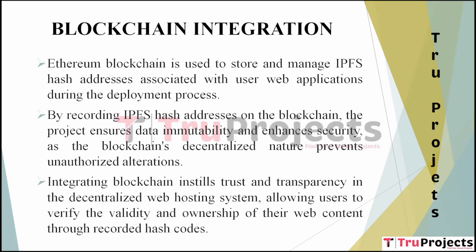Integrating blockchain instills trust and transparency in the decentralized web hosting system. Users can verify the validity and ownership of their web content by checking the recorded hash codes on the immutable blockchain. This adds an extra layer of assurance and transparency, building confidence among users regarding the security and authenticity of their hosted content.